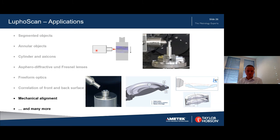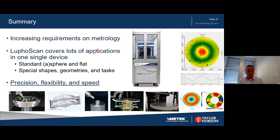At this point, I'm coming to the end, and I will just summarize. We have seen at the beginning that we have increasing requirements on the metrology systems, because the demands on the optical systems of many products are increasing too. Then we talked about the theory and the working principle of the LUPHOScan, and I showed you lots of examples of measurements and special tasks. I guess you've seen that the LUPHOScan covers lots of different applications in one single device, from standard surface measurements up to special tasks. So to name it in one bullet point, the LUPHOScan stands for precision, flexibility, and speed.